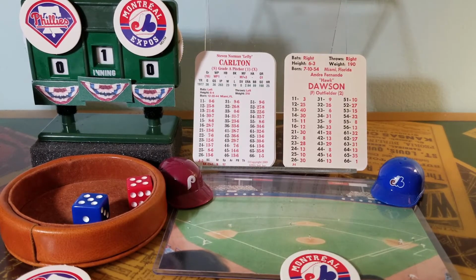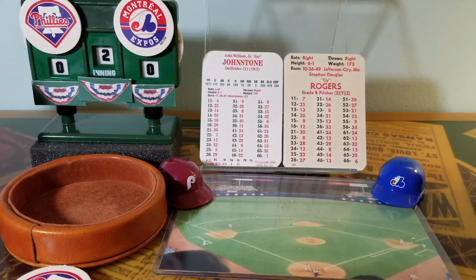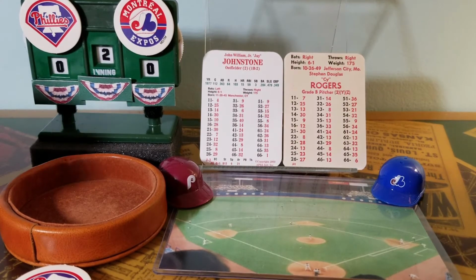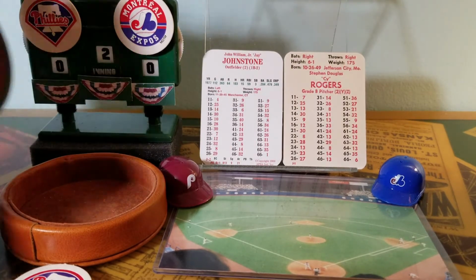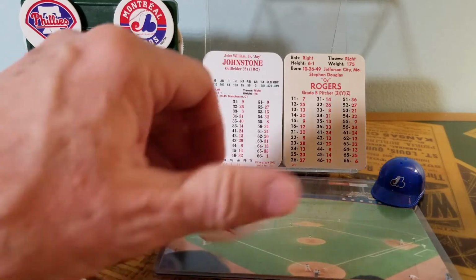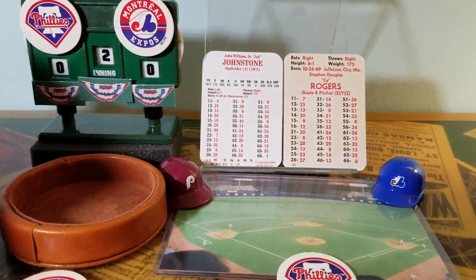We go to the top of the second inning. No score. All right, Philadelphia is missing a big bat in their lineup today. Greg Luzinski was injured in the second round, sliding, but he is expected to be back tomorrow. Jay Johnstone is in left field in his place. He leads off the second inning against Expos ace Steve Rogers.